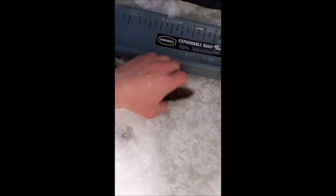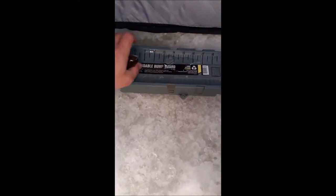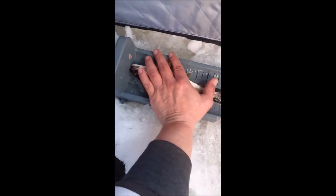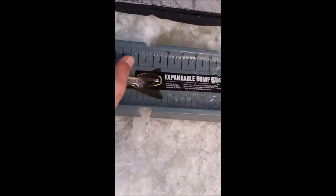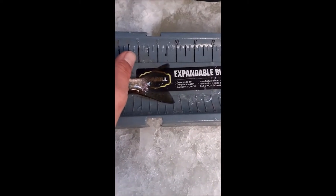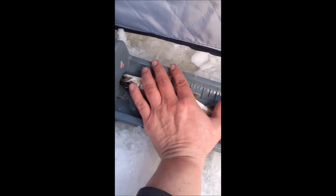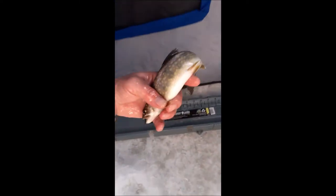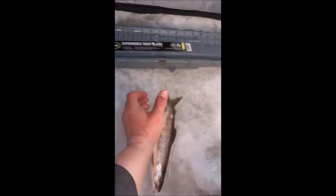Come on, babies. Stop flip flopping. Some water up on that board. Stop flip-flopping. For small fish submission for lake trout, I got just under 10 inches. Just under a 10 inch lake trout. Laker is trying to make a swim for it.